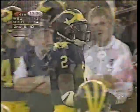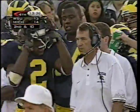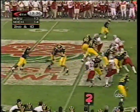Oh, yeah. It was interesting that Mike Price kept his practices open. He invited high school coaches, junior college coaches, recruits, high school, anybody.